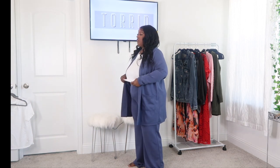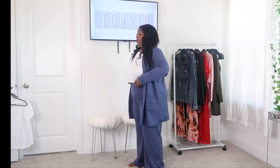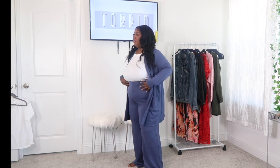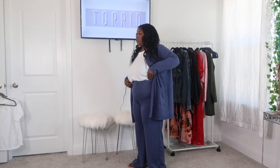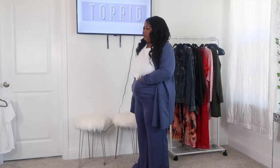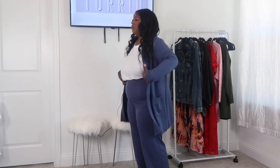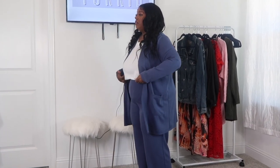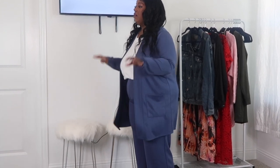See, I tried to tuck it out just a little bit. I don't know. What do y'all girls be doing? Do y'all leave it all the way tucked in like that? Because I got to have it tucked out just a little bit. I need to tuck in my shirt actually better than this, because you can see all the wrinkles fall under. What is going on here? Okay, let me stop messing with the shirt.